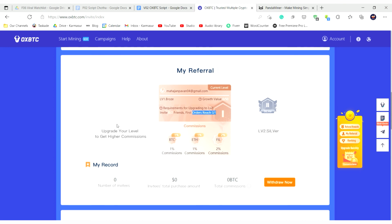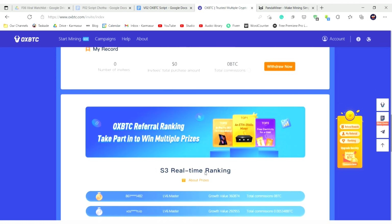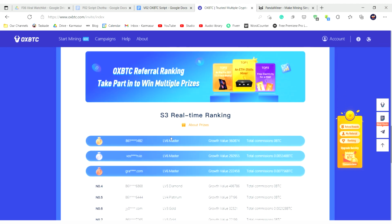You can see the commission rates here, and they will also increase after I advance to further levels. The number of invitees, their purchase amount, and my total commission is shown here, and I can also withdraw from here itself. Scrolling down to the next page, we see the real-time ranking with the names, level, growth value, and total commissions of these inviters.